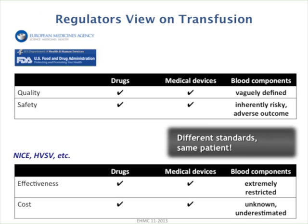So if you compare drugs, medical devices, and blood components, there are very strict regulations on the quality, except for blood components. It's very vaguely defined what a good quality product is. The safety: it's inherently risky, it is associated with adverse outcome. The effectiveness is extremely restricted. 88% of all patients receiving transfusions are hemodynamically stable. They are almost all avoidable. And even in the extreme cases, we see successful management of profound anemia without blood. So this chapter is not closed yet.